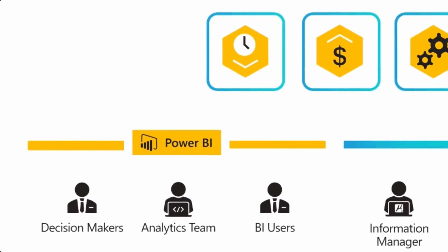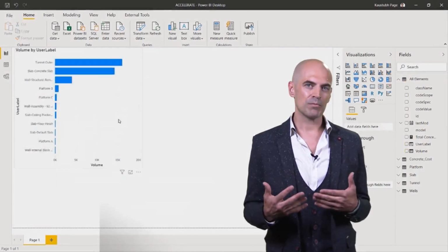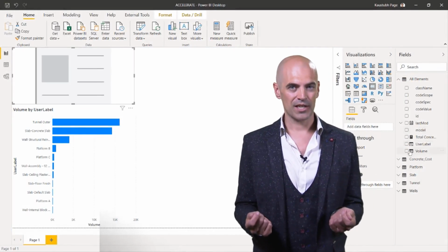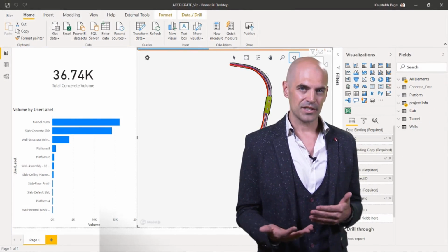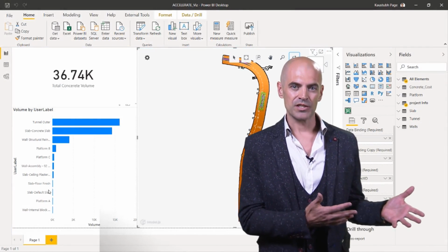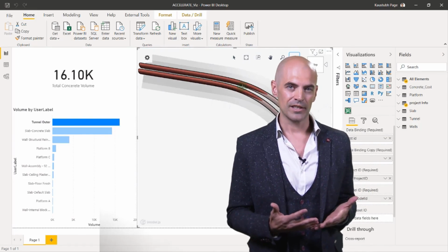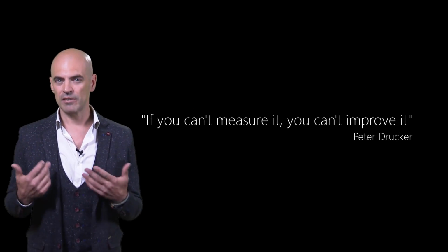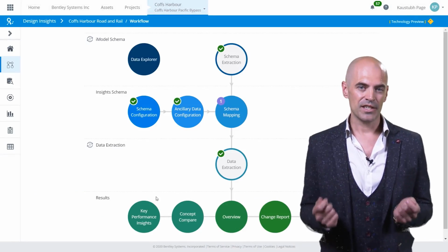In addition to identifying clashes and design issues, you can also perform automatic data quality checks. And these data checks help you identify inconsistent data structures and naming conventions, which will help you keep your project well managed and enables data analytics. And as Peter Drucker states, if you can't measure it, you can't improve it. Having structured data is what feeds iTwin Design Insights.